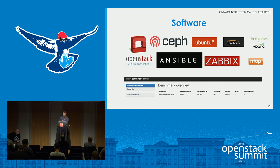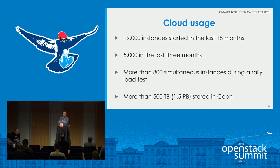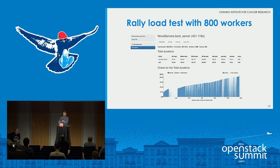In terms of software, we of course use Ansible, Zabbix, Grafana, Elasticsearch, Rally. We started about 5,000 instances in the last 3 months. We store 500 terabytes of objects in Ceph, which is 1.3 petabytes triple replicated. This is a screenshot from last week's Rally test. We were able to have 800 simultaneous workers starting one instance.